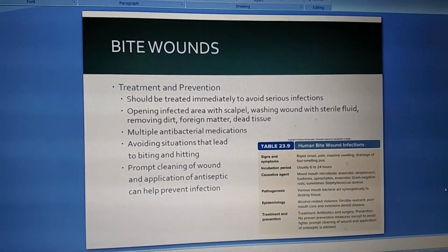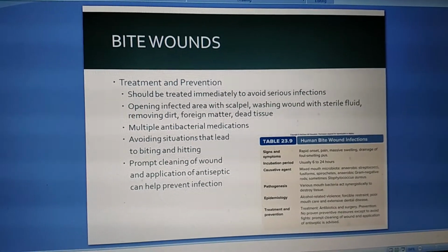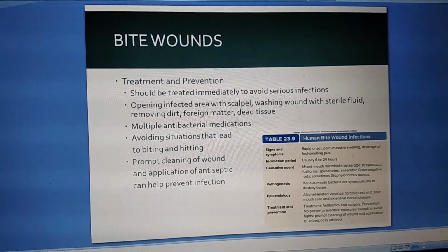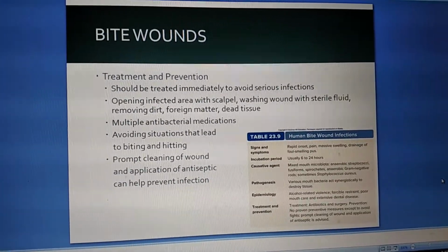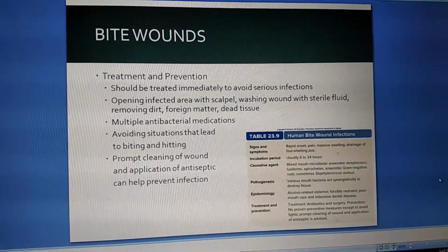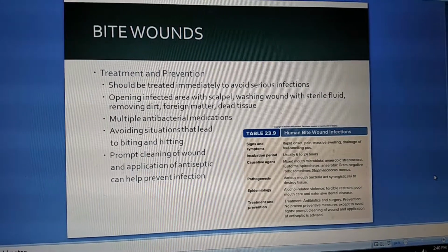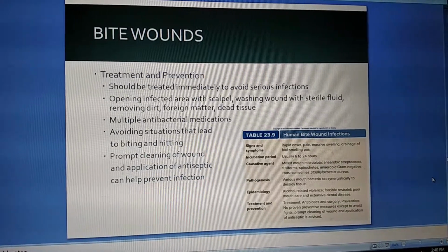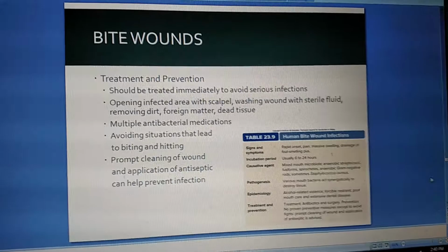Depending on the situation, like if you get in a drunken bar fight and someone bites you, you're going to want to go to the hospital so that they can clean the wound. They might have to open it further to clean it better. You want to remove any dirt, foreign matter, dead tissue. You want to take antimicrobial medications. You basically want to avoid situations where people are going to bite you or hit you. And you want to clean the wound immediately.